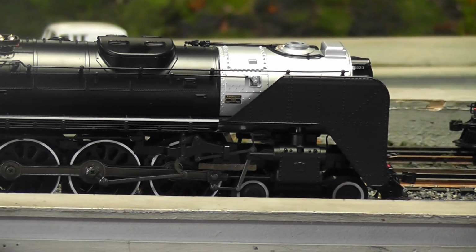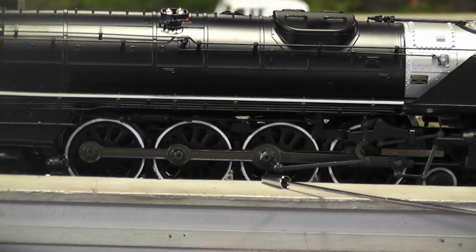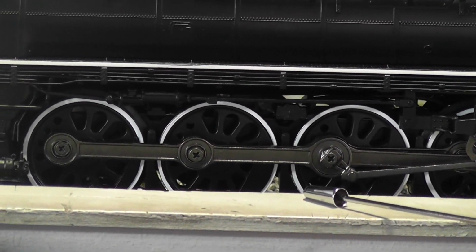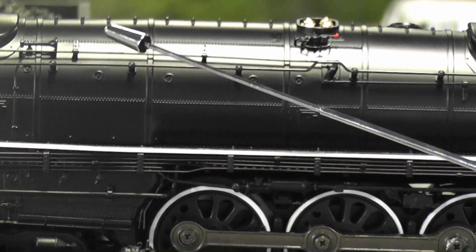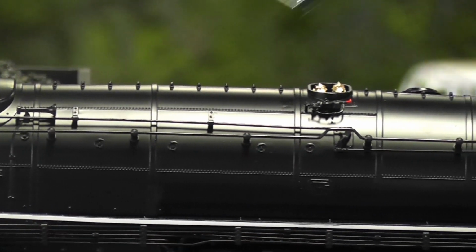Legible builder's plate from Alco, the nice white wall wheels that Kevin mentioned, darkened side frames, the drive rods, which is a really nice touch on Lionel's part, which makes the locomotive look like the workhorse that it actually is. Moving a little bit further down, you have a horn, and I'm going to demonstrate that in a little bit. The Niagaras both had a whistle, which is here, smoking whistle at that, and a horn.